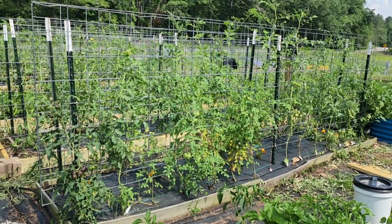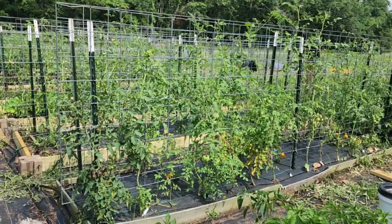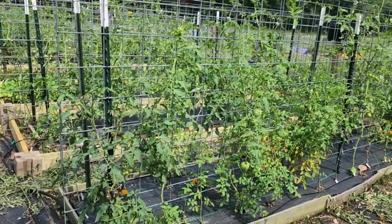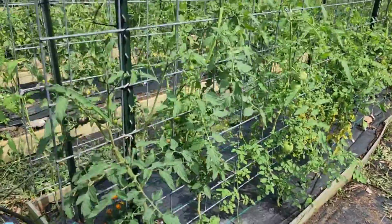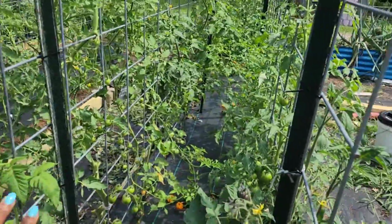So the last things we'll talk about are my 4 rows of tomatoes. This first row right here is filled with 30 cherry tomatoes. We have 15 on one side and 15 on the other side.